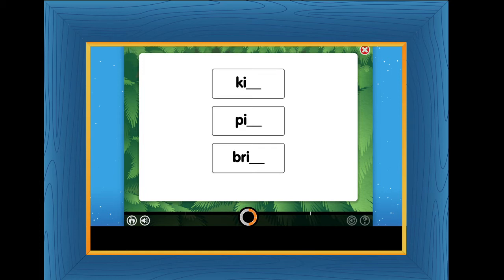The word is kick. This word is one syllable. The final sound is k, and this sound comes right after a short vowel sound. The letters CK need to be used at the end of the word. Watch again. Pick. Now you try.